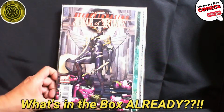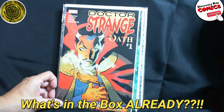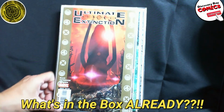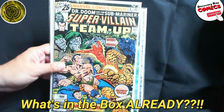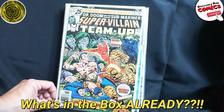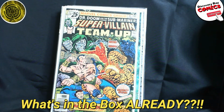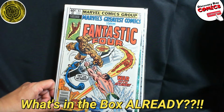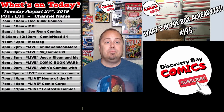Secret Invasion War of Kings. Doctor Strange Free Comic Book Day. Ultimate Extinction number one. Here we go. Super Villain Team Up. That's a nice looking comic right there. Super Villain Team Up number six. And the last book in this box, Marvel's Greatest Comics number 83. That was nice. All right.